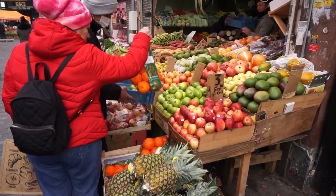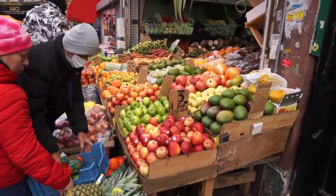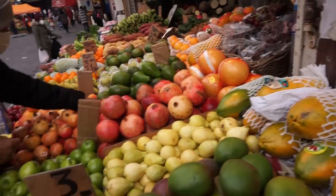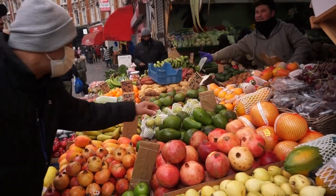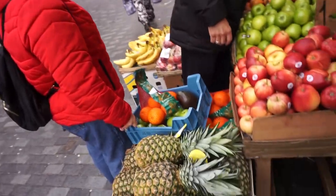So here we just get our yam, fruits, vegetables, everything you need basically. Let me just show you what they do have. As you can see, papaya, mango, apples, and then over there there's also avocado, as you guys in Jamaica call it, pear, pineapple.